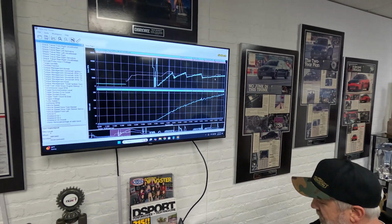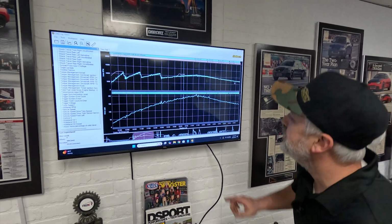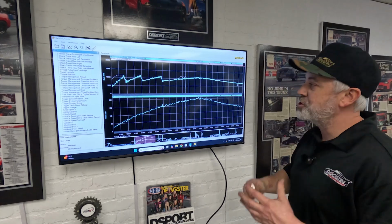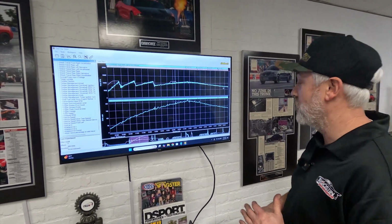Same thing in fourth gear here. When you've got the clutch slip in fourth gear, you can see vehicle speed is still increasing. So yes, there's something to be had there. How much? I guess we'll have to see. Right, because we're going to be pushing the car harder, don't worry.